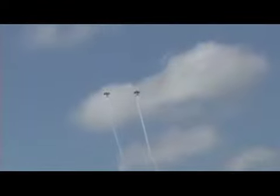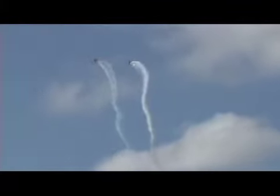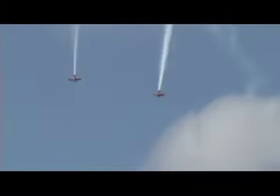All right, now off to your left, still in line abreast. They will execute what the British call a vertical reverse, gaining altitude off the left side. They will now kick in full left rudder, change direction, and dive from that altitude at full throttle for the speed needed for the next maneuver. And this will be what they call the Marvel of Bombers.